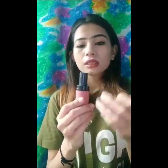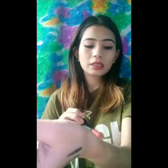Now I got this one, it was gifted. It says Kiss Beauty Hot Lips lipstick. I think it's not gifted, I stole it from my sister's. So this one says Kiss Beauty Hot Lips. And this is probably number 1. It is a nude color. I really like this one as well.